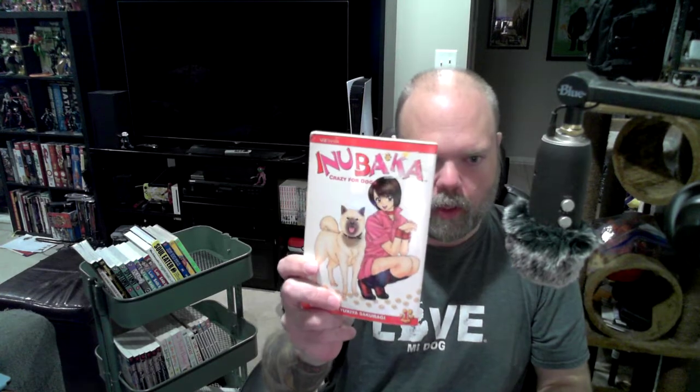And the last one was also an eBay find for cheap. Used Inubaka, Crazy for Dogs. Kind of a girl moves out to the big city and takes care of dogs. Yeah, countryside, big city, find a career. She gets a job at a pet store. And I love dogs. I got two. I got Fisk and Lute, or Lutefisk for short.